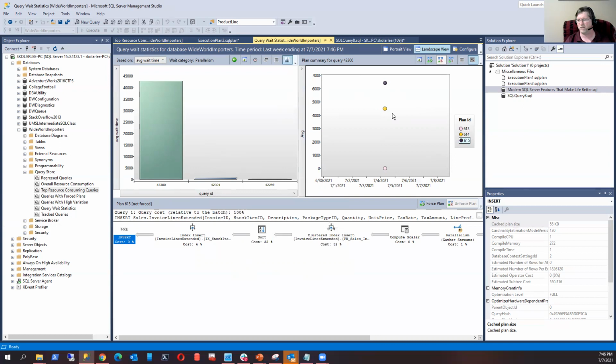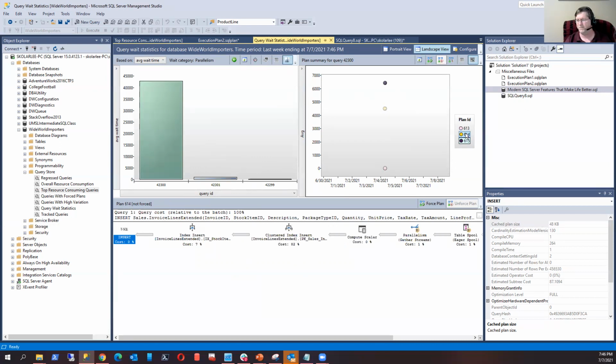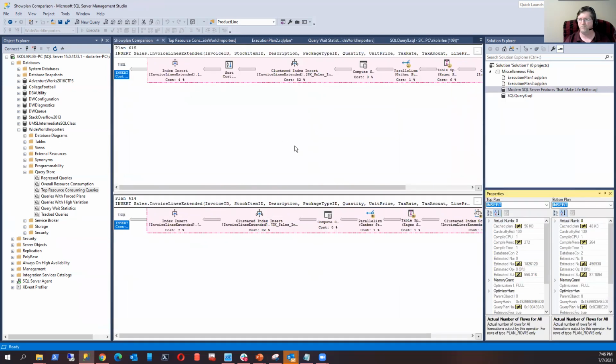And here's a case where you have different query plans, and you can hold down Shift and select them because you might want to compare. And then you have compare the plan for the selected query in a separate window. And you hit this button, and this information belongs to what's up here, and this information is the bottom plan.